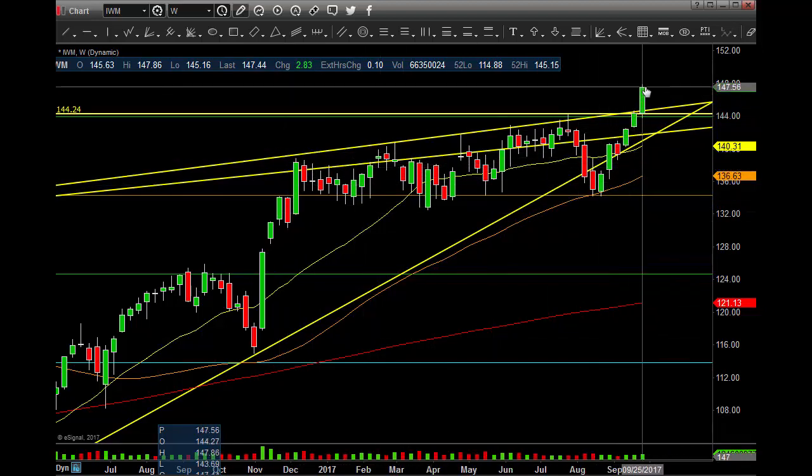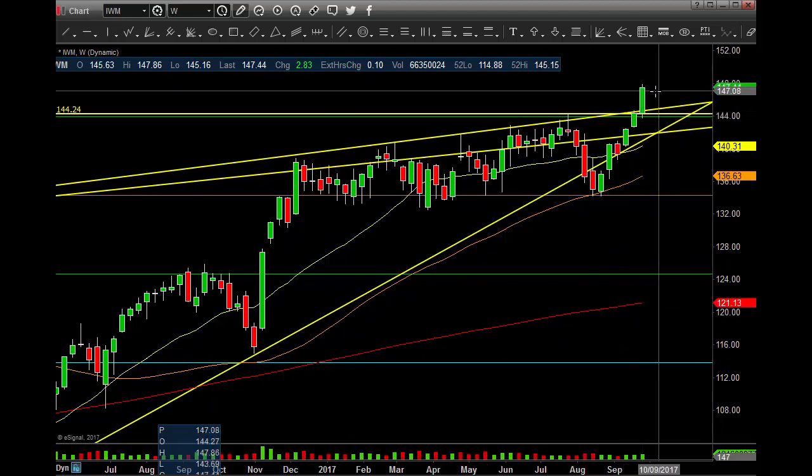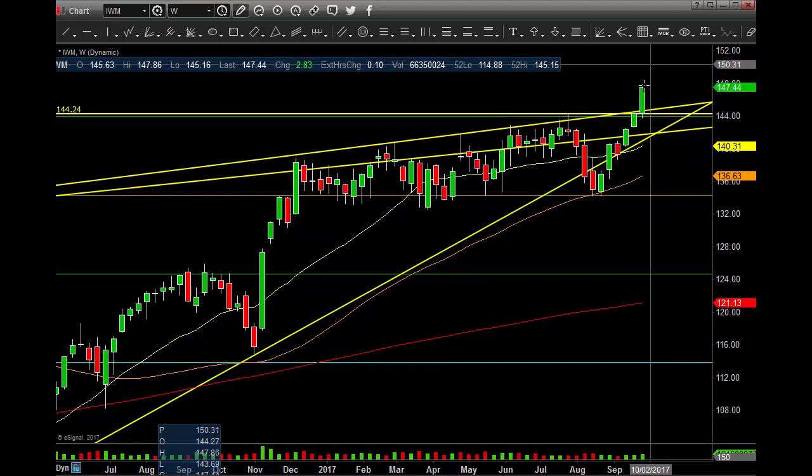If this thing doesn't giddy up and get going, it clicks and comes right back in. We're going down here and we're going to fill this gap. So watch this breakout right here. If we're going to start moving up, or does it click on the weekly and just come right back in?